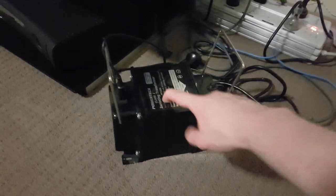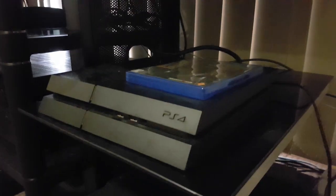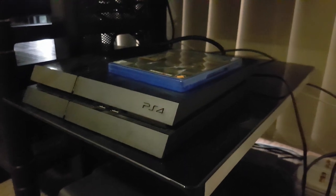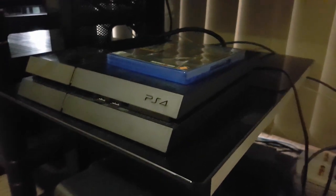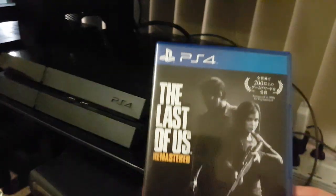This massive thing, step down converter, because Australia voltage is like 230, 240 volt. And well, the PS4 is actually imported from Japan. Why? Well, I was over there at the time and I wanted circle to be the menu button for accept, not cross. That's mostly because I keep playing overseas games. Okay? For some reason I bought Last of Us from Japan. It's censored. Power. Just power.